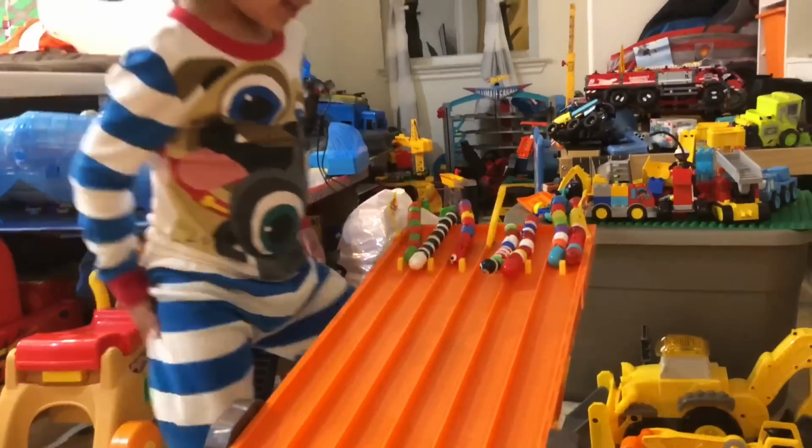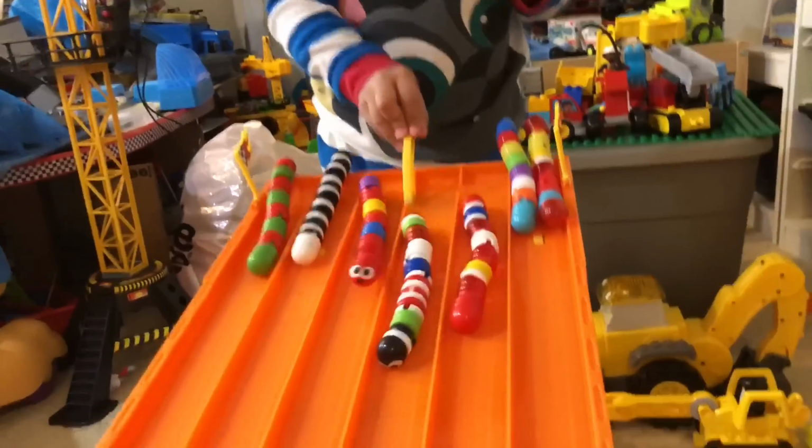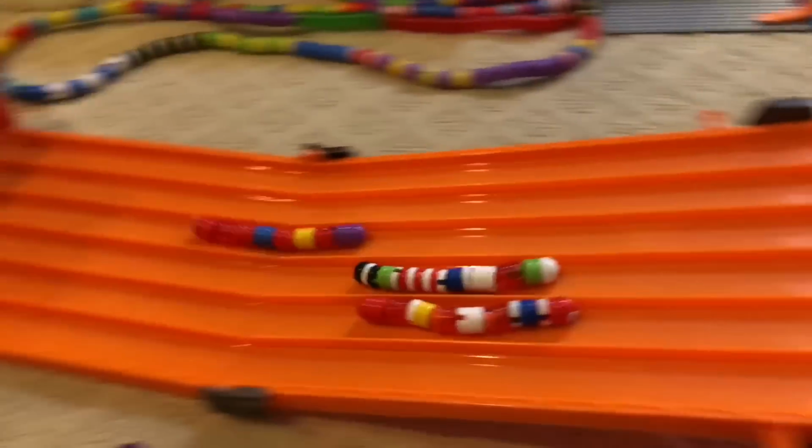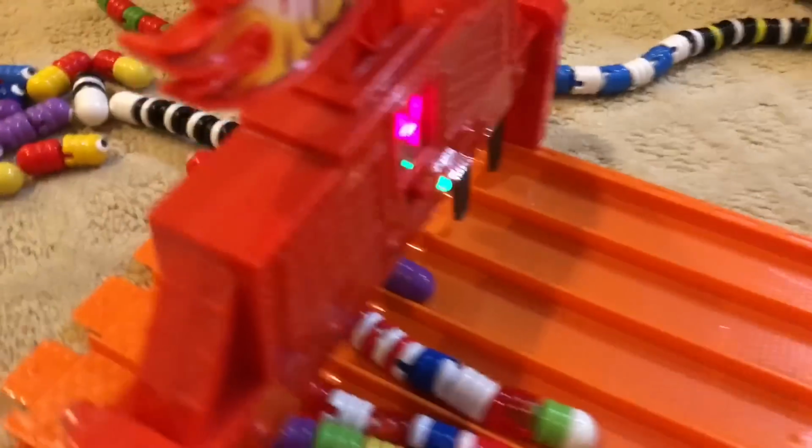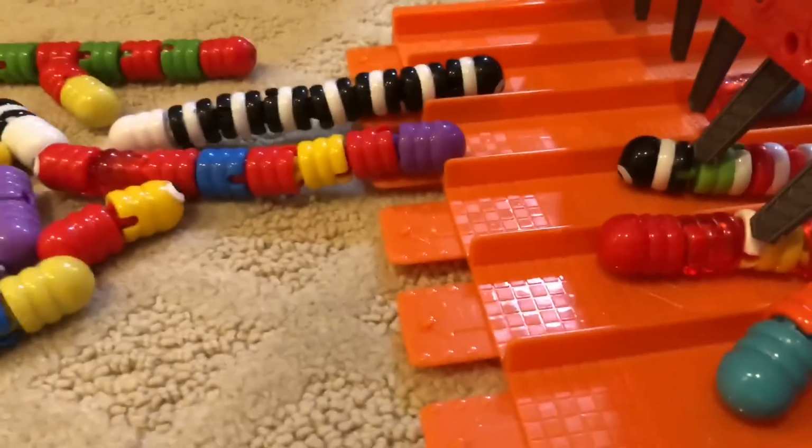Yes. Let's do the next race, man. Go. This one was behind and he came in the lead. Oh, somebody hit her.